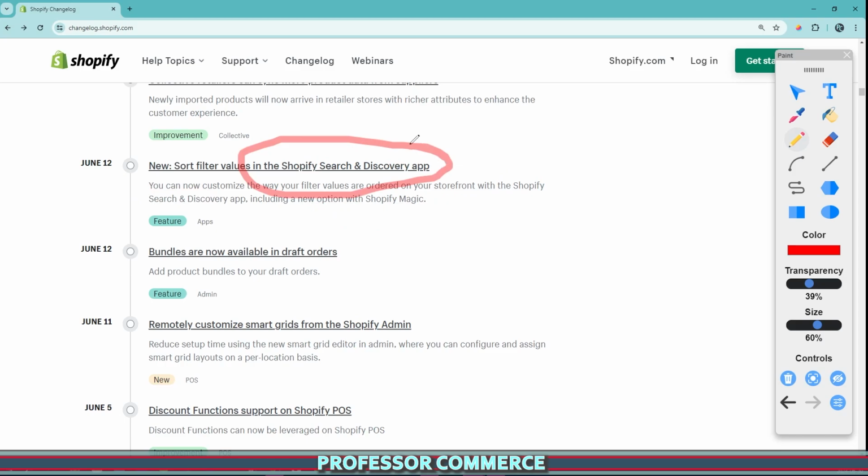The Shopify Search and Discovery app is, again, another free made and developed app by Shopify. So this app can do a lot of things. There's actually a lot of built-in functionality with the app, but one of the main things is that it can help add a lot more filters and search functionality to your store. And so in this update, it's saying that there are new filter values with the app and a new option including Shopify Magic. So the keyword here, Shopify Magic, is Shopify's suite of AI tools. Shopify is constantly optimizing and introducing new AI functionality to the platform, and any AI product by Shopify falls under Shopify Magic.